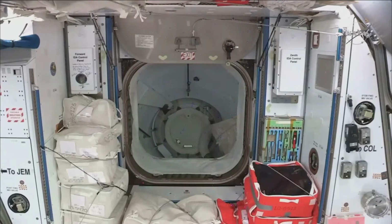Station on Space to Ground 2, the Node 2 forward hatch is open and the MPEF is uncapped. In step 1.2 and 1.3, there was no delta P drop. Copy all.